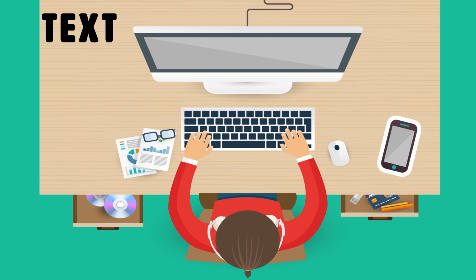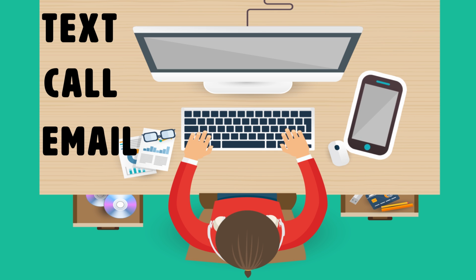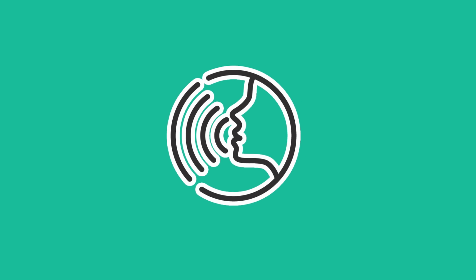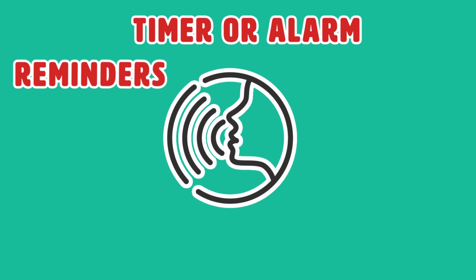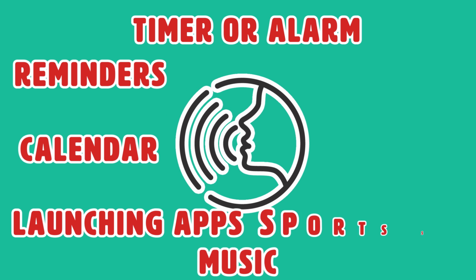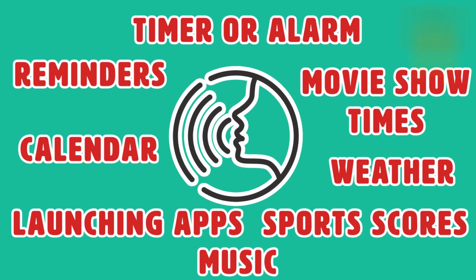Whether you want to send a text, make a call, or even send an email hands-free, your smartphone's voice command feature lets you do it all. Voice commands also let you do all sorts of other things, including setting a timer or alarm, setting reminders, scheduling calendar entries, launching apps, playing music, getting sports scores, checking the weather, getting movie showtimes, and much, much more.